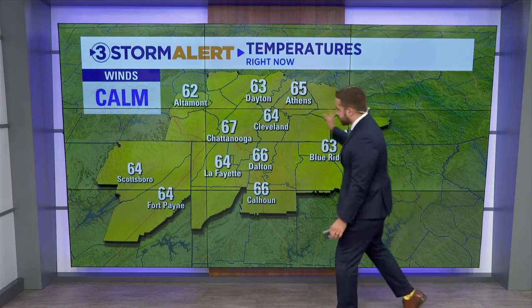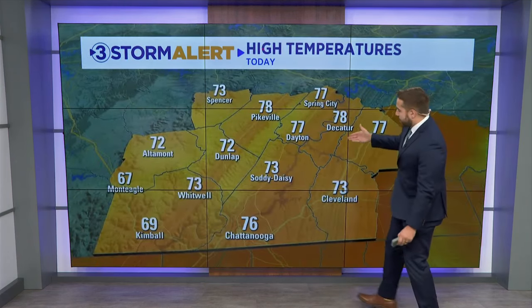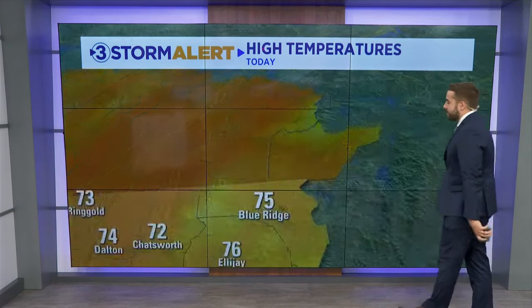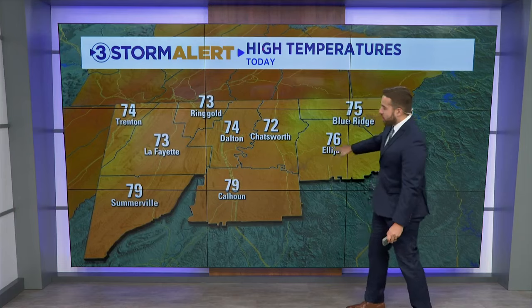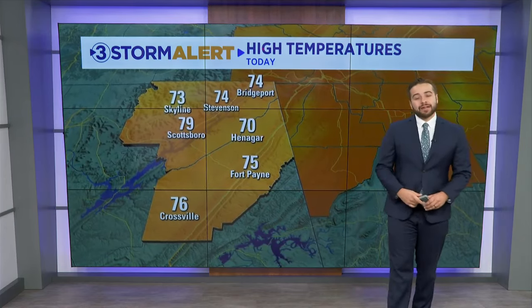For your temperatures, generally comfortable, mid to upper 60s across the board. 77 later in Dayton, 73 in Soddy Daisy, and we'll have low 70s into western North Carolina as well. We'll have 77 in Madisonville, 75 in Andrews, mid 70s across all of North Georgia and across northeast Alabama as well. Bridgeport at 74. So overall, it's going to be a pretty nice day for us.